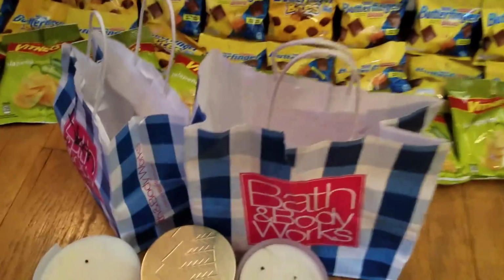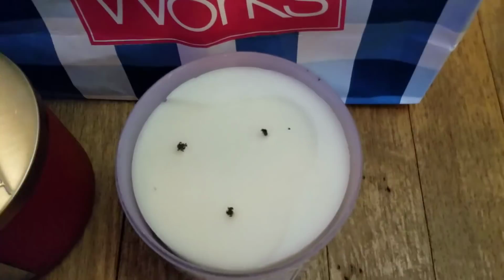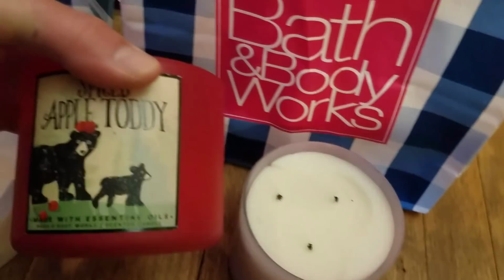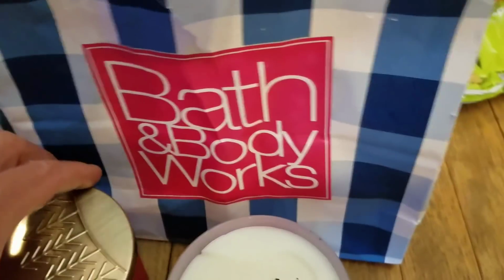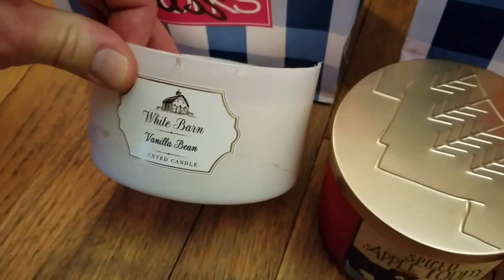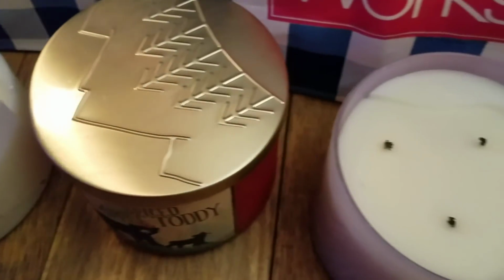Then we got these candles from Bath & Body Works. We got fresh cut lilacs. It's been burned but barely used. We got apple toddy, spiced apple toddy. Same thing, it's been burned. And we got vanilla bean. Yep, pretty cool candles there. Nothing wrong with that.